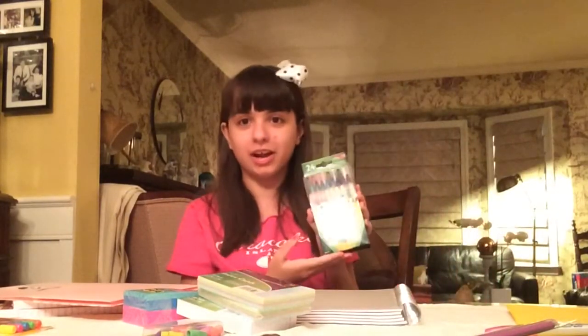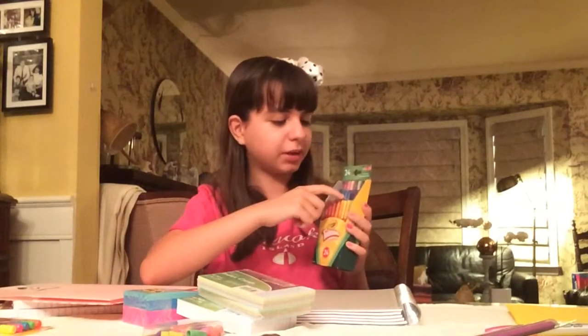Then, I got these crayons. These are actually the most durable because when you have regular crayons, they like easily break.